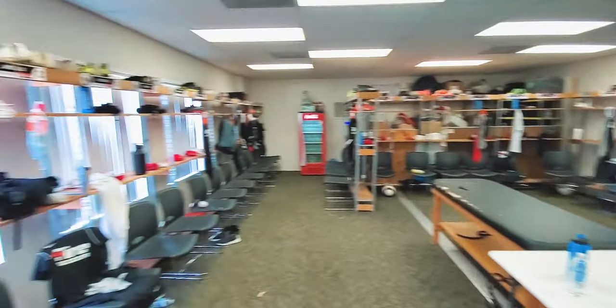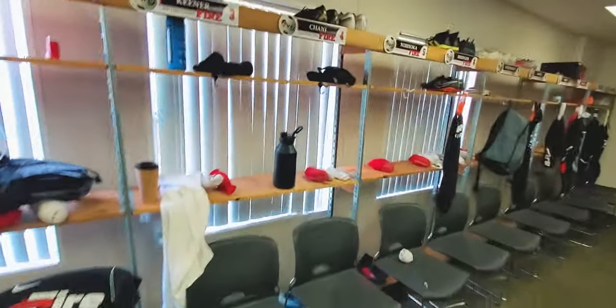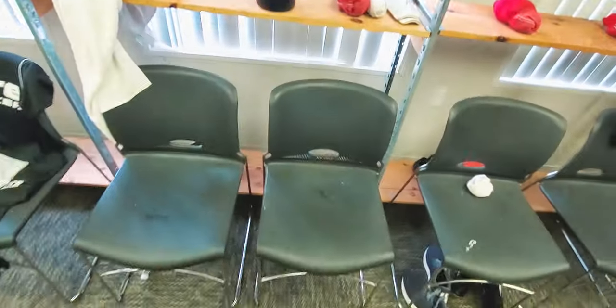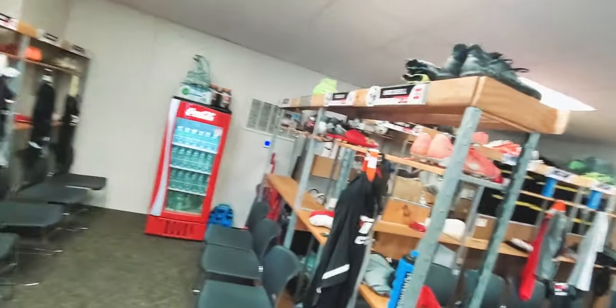Well, that's the locker room right there. Looks pretty good. We got Channy right there, the cleats, all that stuff. And yeah, we got protein shake, which is pretty cool. We got protein shake right there, so we can get that after practice, which is what I got.